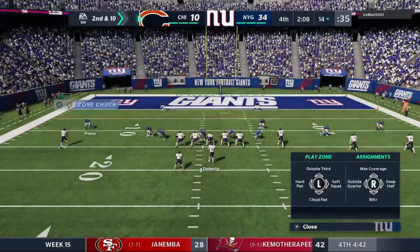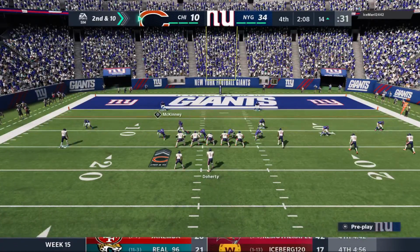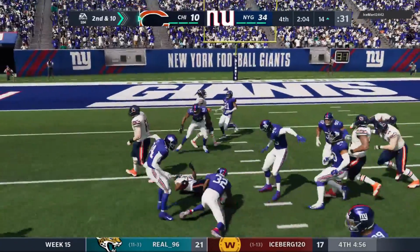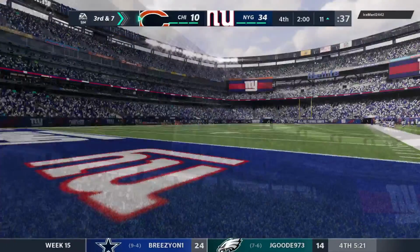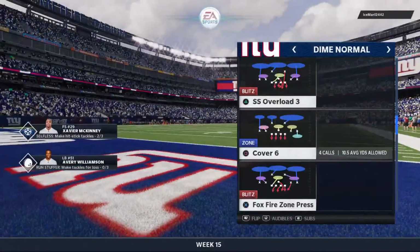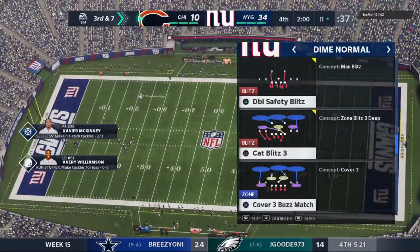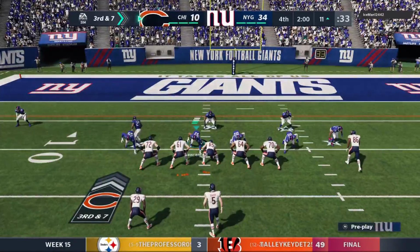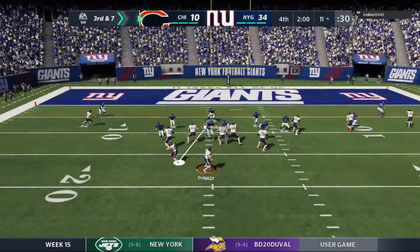So after the incompletion on 1st, now 2nd and 10. Now with shotgun handoff to Cohen, and he'll be taken down here at about the 11. He'll get only 3 there, so it leaves him with a 3rd and 7 ahead. Just 2 minutes remaining here in the 4th quarter of what has been a one-sided affair. So the Bears with the football here as we welcome you back. They face a 3rd down now as they try to find a late score.